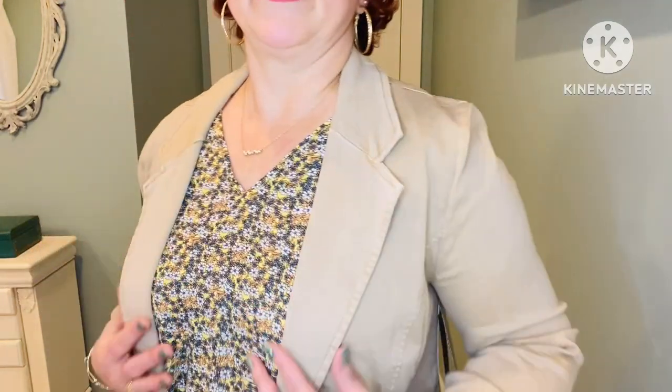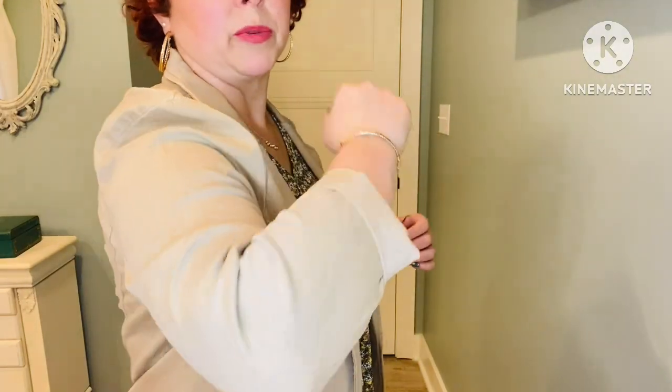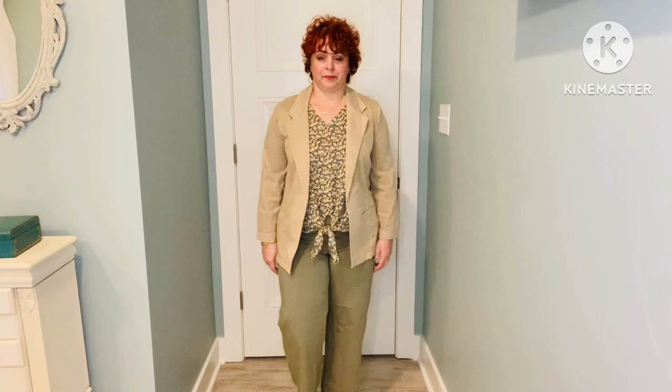Love, love, love the way this fabric feels. It's very nice. You could tell this is a good quality. It's more on the thin side, which I appreciate living in Southwest Louisiana. I feel like the length might be a little too long on me. I wish it were a little bit shorter. I like the styling of it though. It is very pretty.